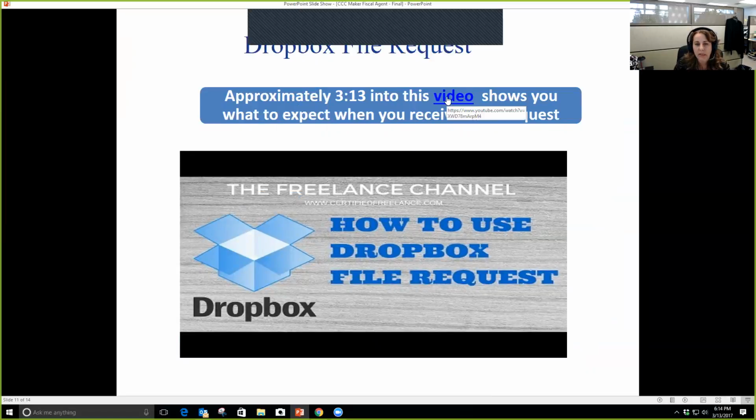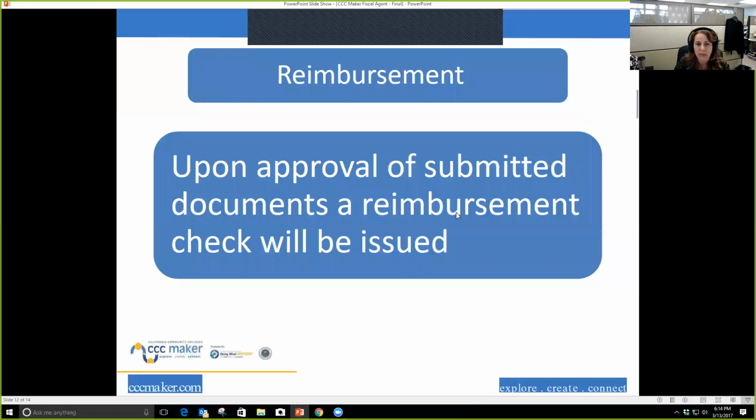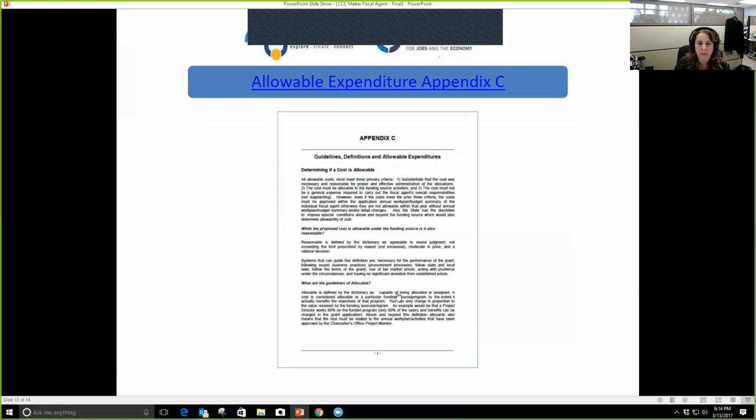If you click on this link here, it's going to show you about 3 minutes in how to use Dropbox in more detail than I'm probably going to go over. It's just a YouTube video, and you can YouTube it. There's many different videos on how to use it. It's actually pretty easy. So upon approval, that's when you'll be reimbursed, when your check will be issued. I've inputted the Appendix C of the grant, which gives you the guidelines and allowed expenditures.